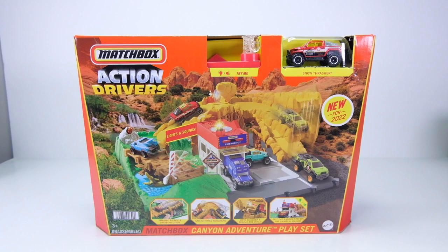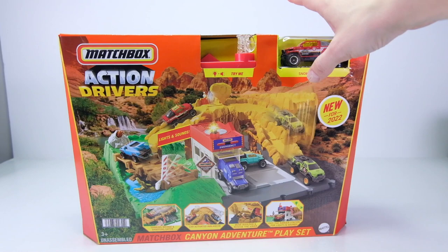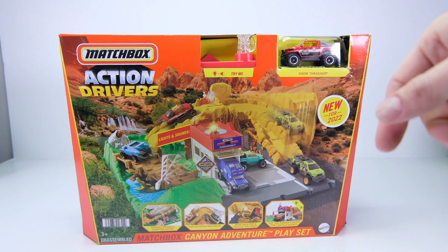I already showed you the Pizza Hut one, which was a Pizza Hut exclusive, but I believe now it is in Rite Aid and other small grocery stores, but I have not seen it yet. But this is a really, really cool playset. They have just really taken Matchbox to the next level over the past couple years. They have really bumped up the quality. They've bumped up the play factor. And to me, even the box art just looks amazing.